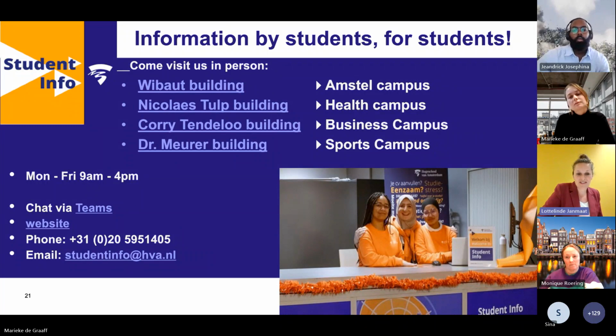You can see on this slide where you can find the student information and when they are open and what their contact information is. So always keep in mind, if you have a specific question that teachers or fellow students cannot help you with, you can always reach out to student info.